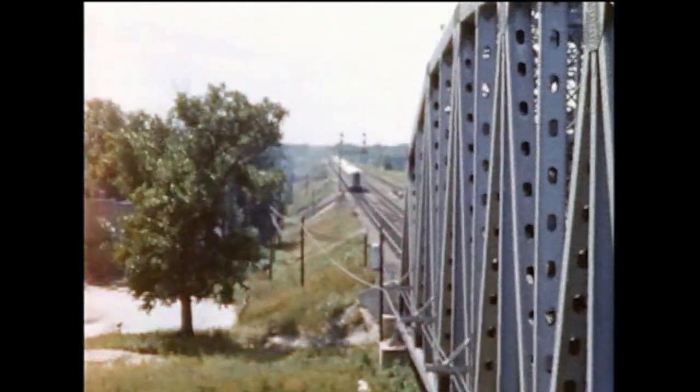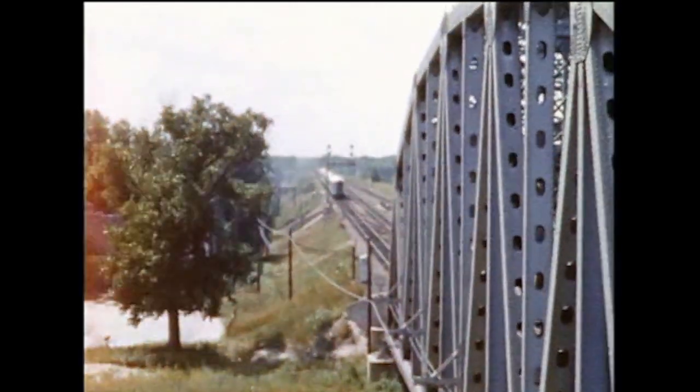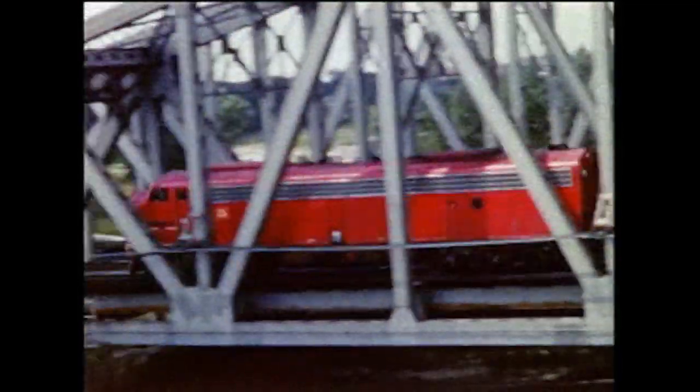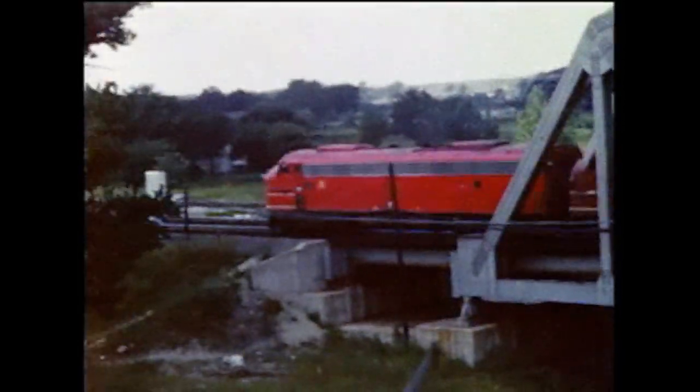Again, we get a departing perspective beside the Barge Channel Bridge. The Rocky Mountain Rocket wastes no time in rolling through the same bridge.